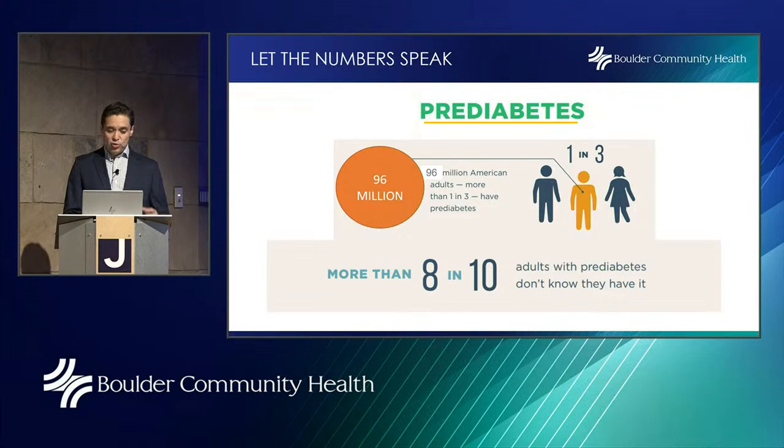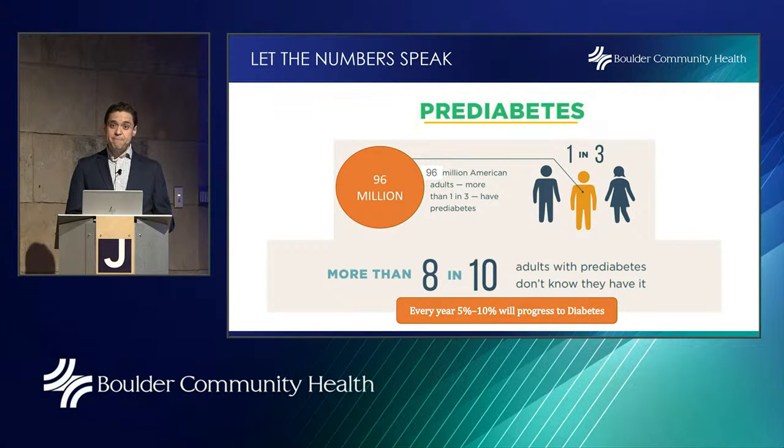So prediabetes numbers are impressive. We have 90 million people affected. 8 in 10 are not aware that they have it. And when we check for that, around 5 to 10% of these patients are going to progress to diabetes. And later on, when we see why we screen and why the therapy that we propose is effective, we'll see how we get this number that says around 5 to 10% of these patients will progress to diabetes.